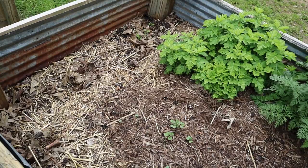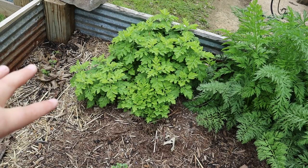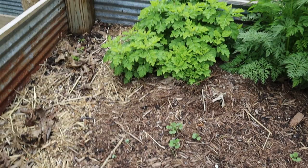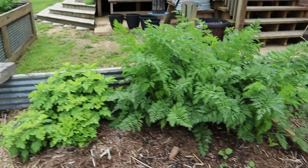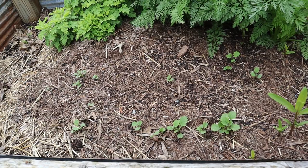Right here beside it is feverfew. I started out last year with about 3 plants, and they didn't make very much. They did just a little bit, but it's coming back with a vengeance this year, so that makes me really proud. Right beside it is some more carrots. Right here in this empty spot, again, I had planted some kale. So that is doing fairly well. I only did that like a couple of weeks ago. So they're coming up really well.